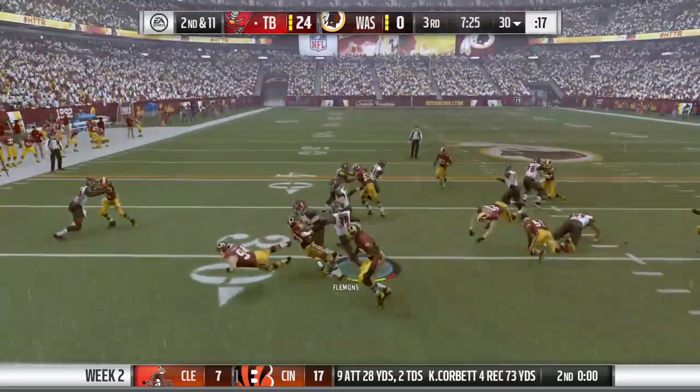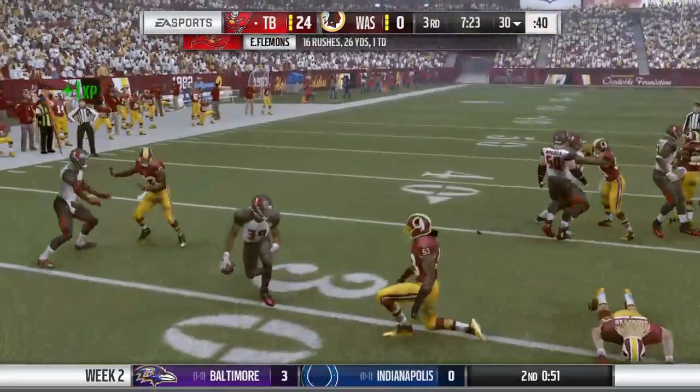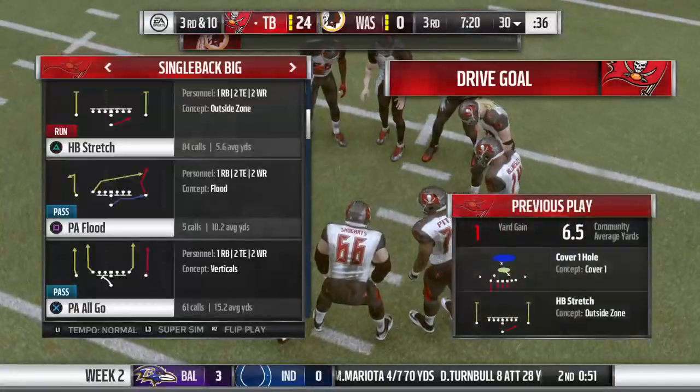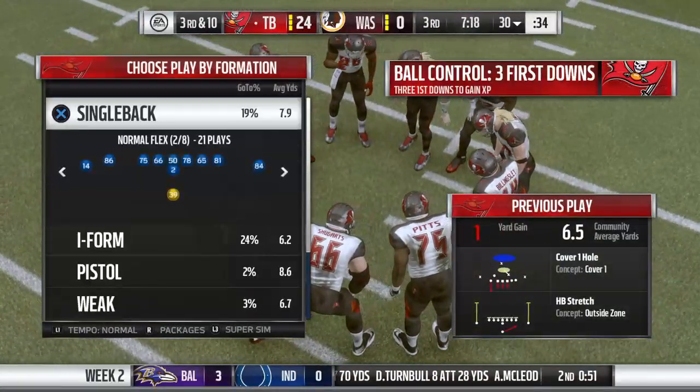And he'll give it here to his running back. And his rough afternoon continues. He's going nowhere again. A gain of a yard gets him back where they started. Now it's 3rd and 10.